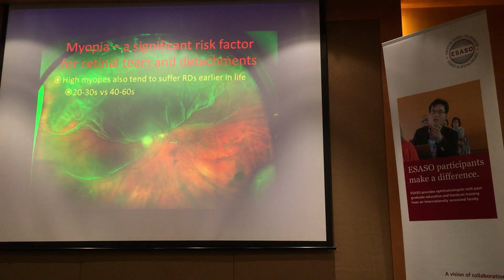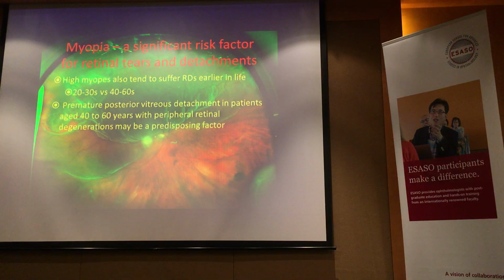Therefore, because of that, you get 2 peaks in the incidence as well as prevalence charts of patients who suffer from retinal detachments. There's the earlier age group, 20s to 30s, and that's predominantly due to myopia. And then there's the PVD age group, which again is associated with myopia because more often the vitreous has abnormal adhesions to the lattice and is therefore predisposed to tears.